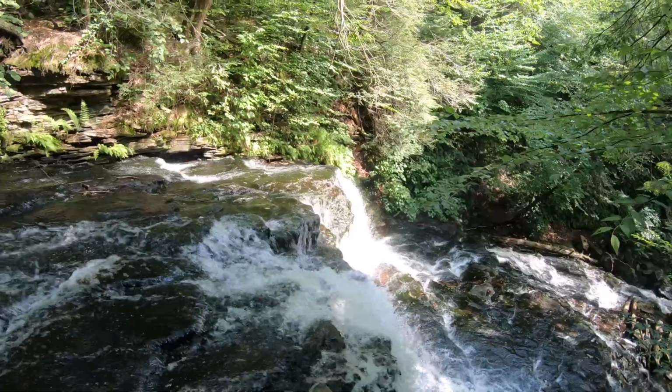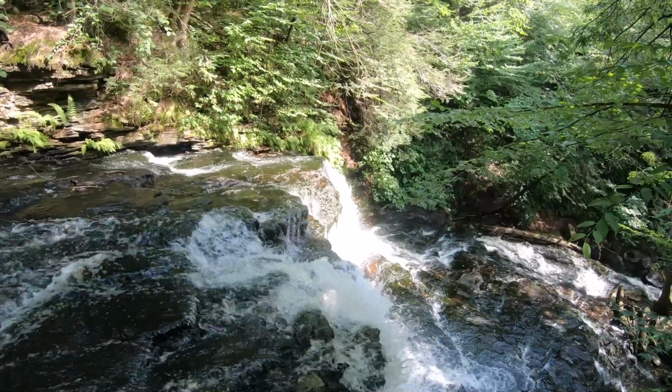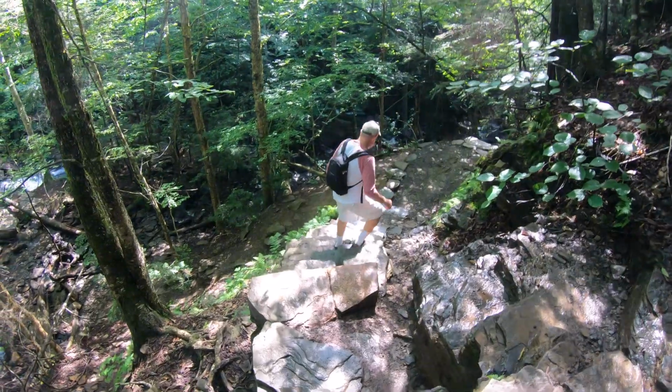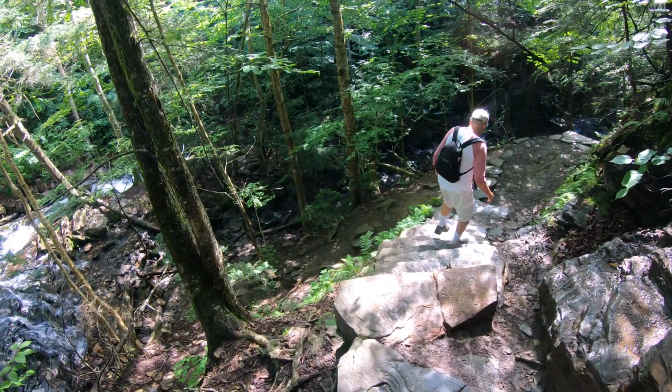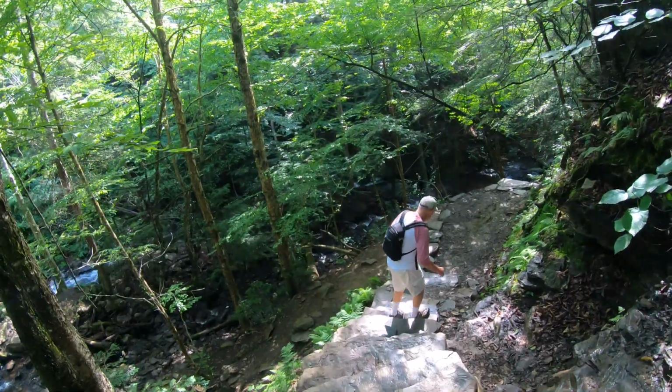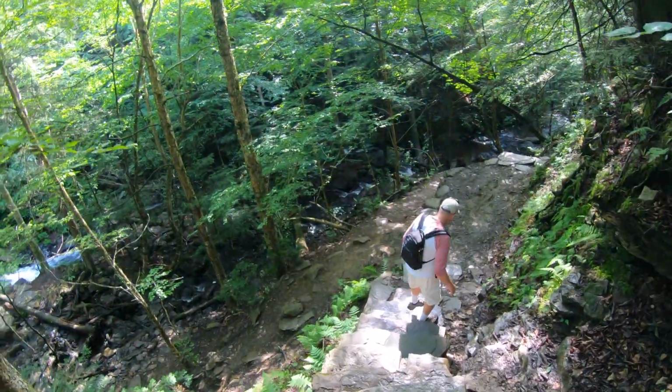And what's nice about this is you can get really close. I really should have put my hiking boots on. These steps are slippery.